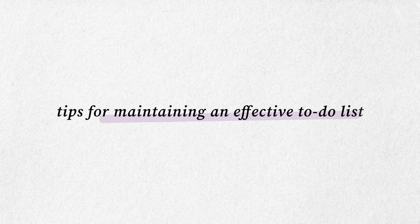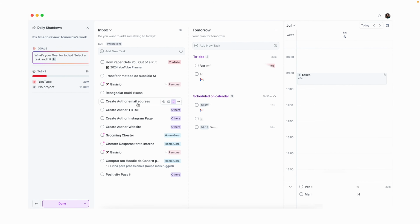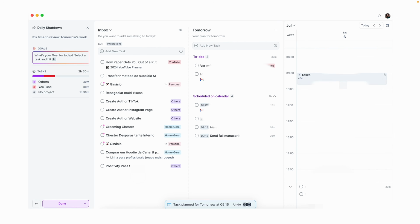So here are some tips for maintaining an effective to-do list throughout your week. So first of all, do a daily review. Start and end your day by reviewing your to-do list. This keeps you focused on your priorities. And a daily review not only keeps your tasks organized, but it also helps reinforce your commitment to your goals.